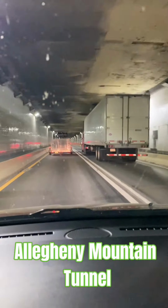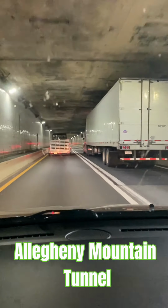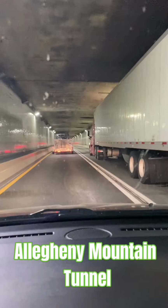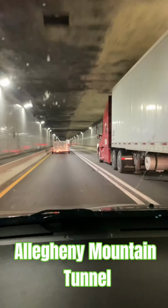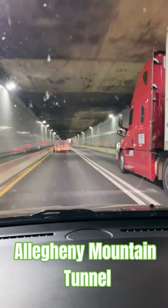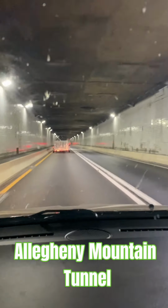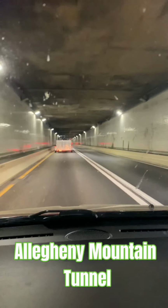Having trouble with semi trucks. They are trying to pass each other, which is slowing me down. Because as we're on these hills, the semi truck can't pass the other semi truck, and then it creates a traffic jam behind them because they can't pass each other fast enough on the uphills. So it's kind of frustrating.